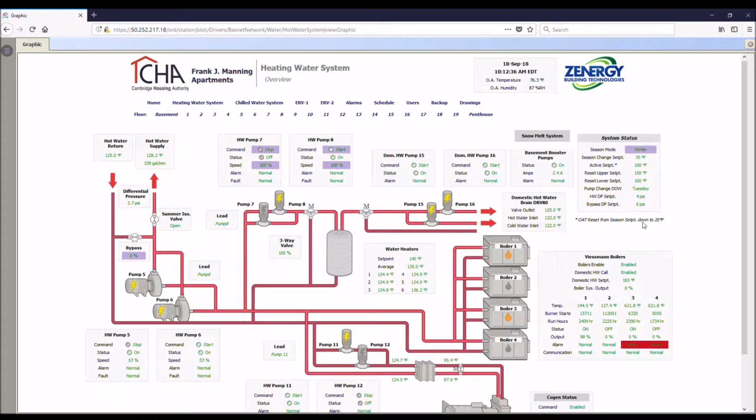The active set point is being reset from the enable set point, which is currently set to 70, down to 20 degrees outside air. So at 70 degrees outside air, we are at 100 degrees supply, and as the outside air starts to drop down to 20 degrees, the supply temperature set point starts to increase up to this point, which is 150. When it's really cold outside, we'll have roughly 150 degree water, and when it's warmer outside, we'll have 100 degree water.